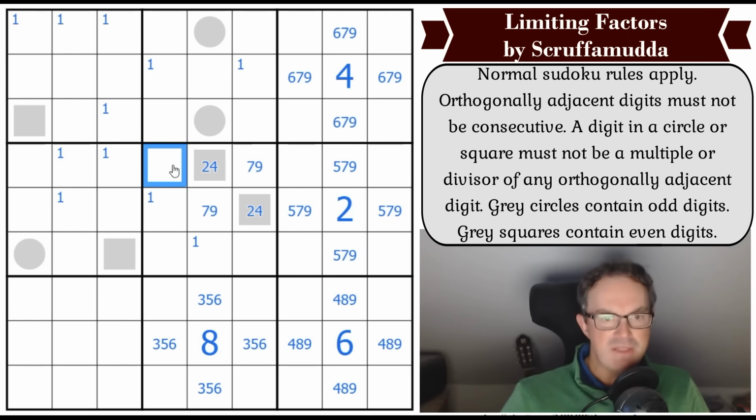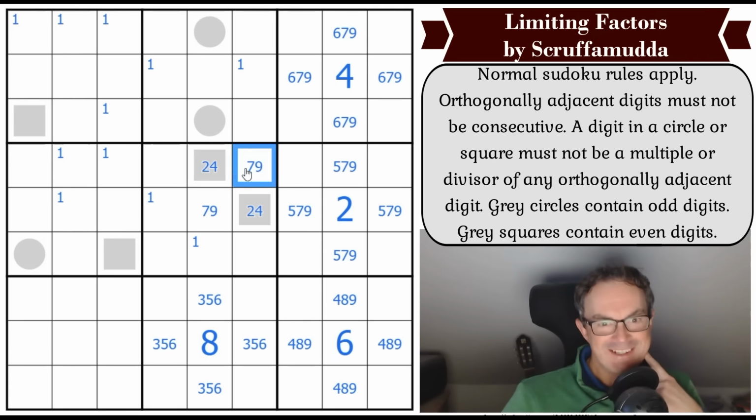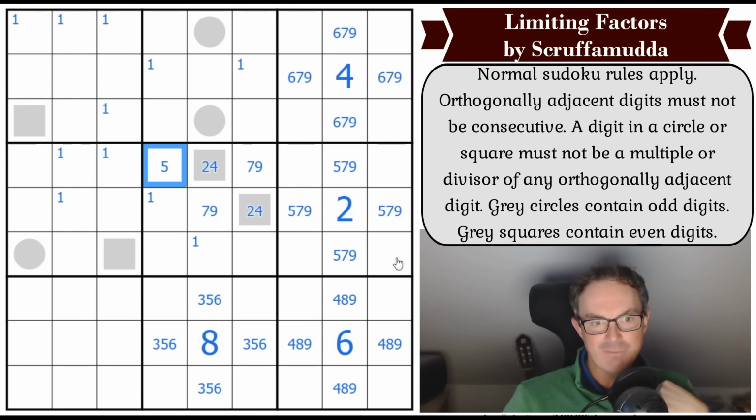Okay, well, yes, we can limit this square and this square as well. Because if this is 2, we know the 7 and the 9 are hypothecated. That's a good word, Steph. If this is 2, the 7 and 9 are hypothecated to these two squares to cope with the 4's requirements in this square, which means this square would have to be the other digit, so that would be a 5. Whereas if this is a 4, the other digit is a 6. So this is always a 5-6 pair.